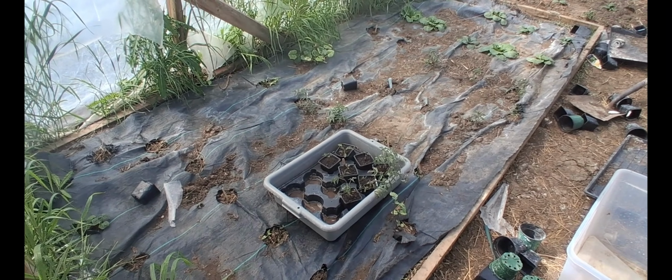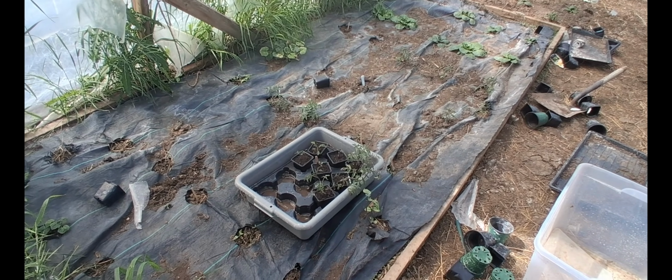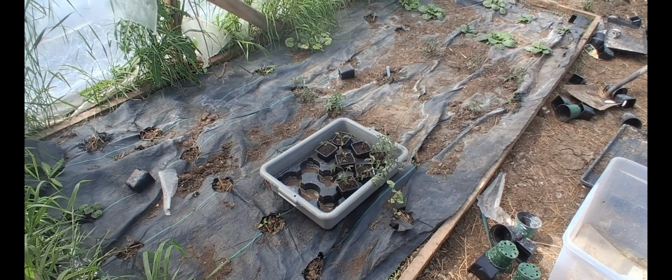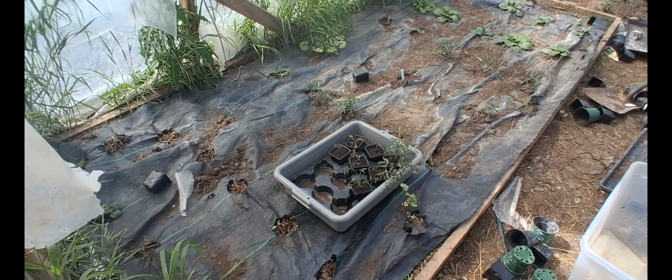That's another small spot here with some cucumbers and some salad in there too, and a few leftovers. We're gonna have to find a home for too.